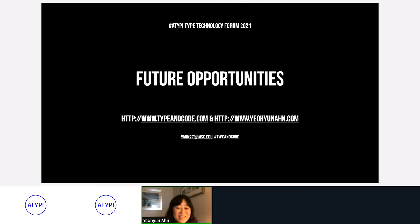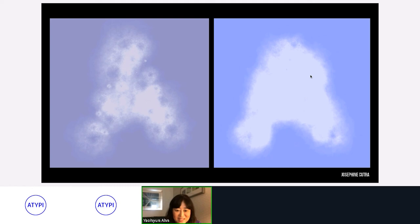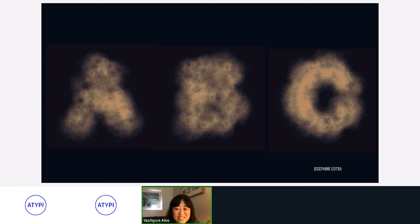The last slide. From here, originally from the computational illustration, and embedded into letter form, it is the same code with a different color scheme. You can see this. So I'm gonna go to the final presentation slide.